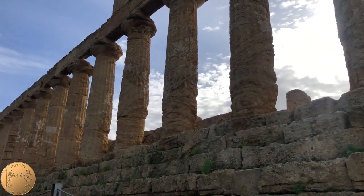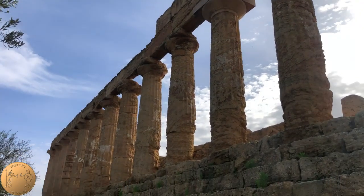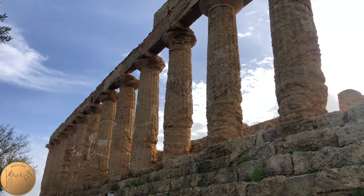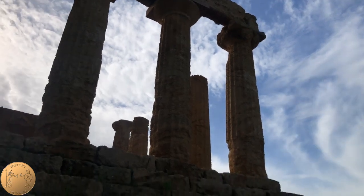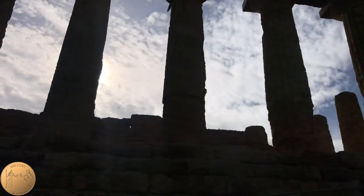It was built between 460 and 440 BC from local limestones. It was built in the Doric style with four steps leading up to the foundation. The columns are made of four drums, which are the sections stacked on top of each other, with fluted shafts which run vertically on the columns. There were six columns on the short side and 13 columns on the longer side.